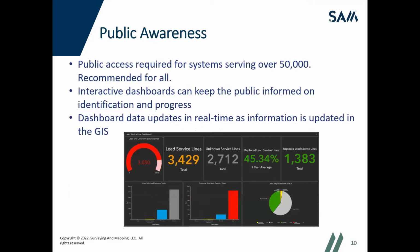Okay. Now, there is a public awareness or public access requirement as part of LCR. What EPA has put out there is that any system serving over 50,000 people must make this data available to the public. Now, how you make the data available to the public, there are many ways you can do that. You can put up PDFs, JPEGs, Excel sheets, whatever you want to make it available. The key is you have to.